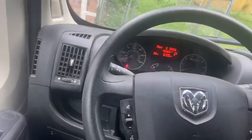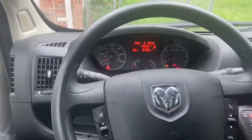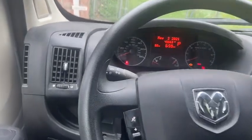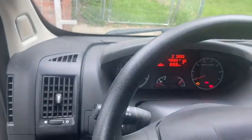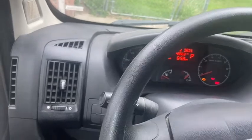If you ever want to know the difference between bank 1 and bank 2, bank 1 is going to be the bank with the number 1 cylinder. So you'd have to look at the ignition firing sequence to see where the number 1 cylinder is.